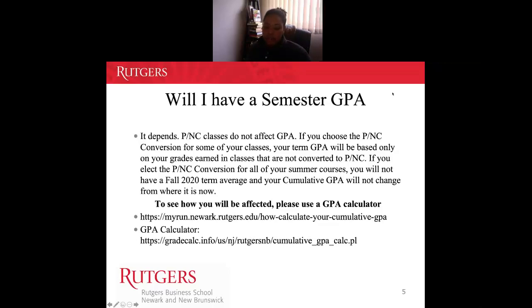Googling a Rutgers GPA calculator, or even going online to Google a different type of GPA calculator, will benefit you. So just putting in, if you say you got an A, you got a B, and then you decide to get no credit for one class, just seeing how your GPA will fluctuate is what you should consider doing before you decide to move forward with it.